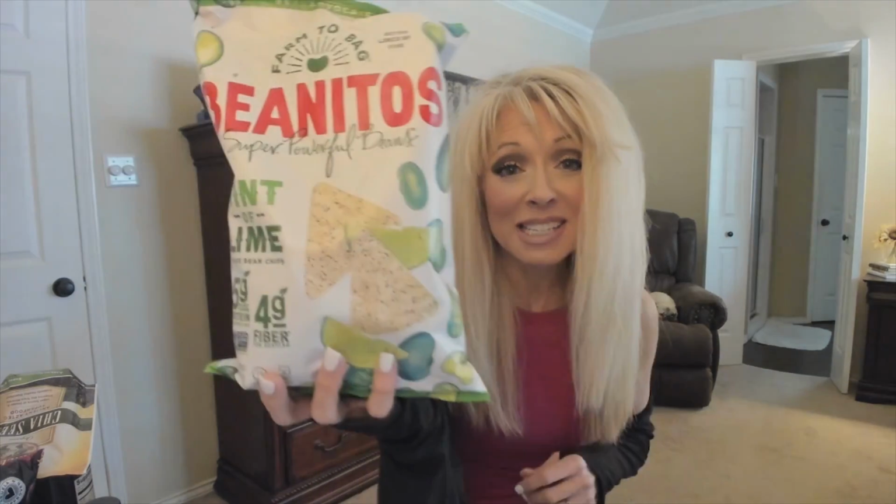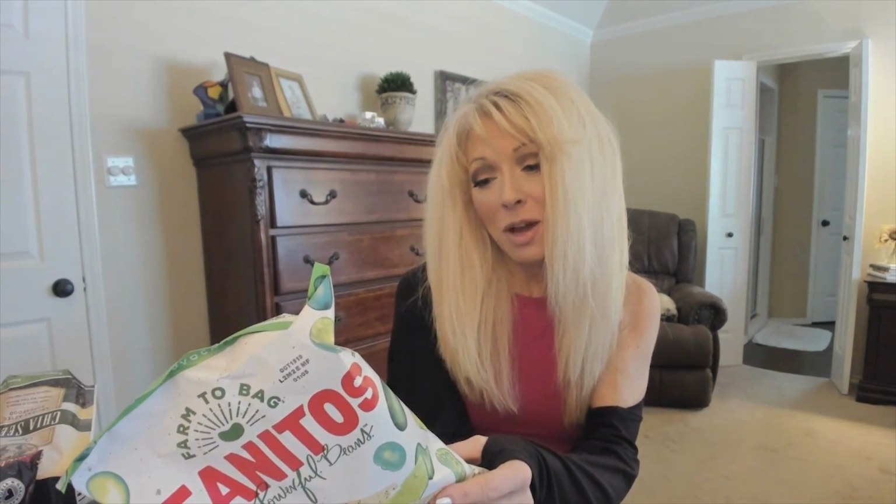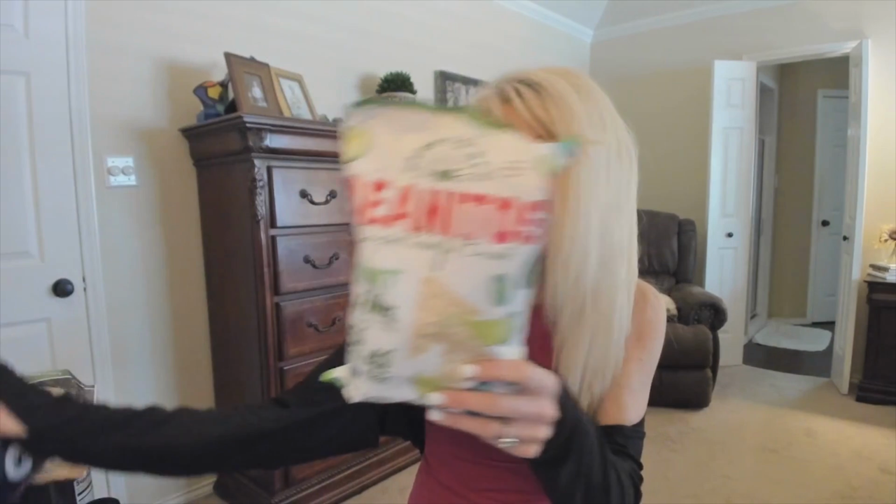And then I have a new favorite, the Beanitos Hint of Lime. These have a very strong lime and salt flavor. They're delicious. Now, these do have rice flour in them, so I don't consider these as healthy as the Siete, but they're delicious. The first ingredient is whole great northern beans, sunflower oil, rice flour, tapioca starch, sea salt, and they have cane sugar. So I am careful with these, but the Beanitos are great.